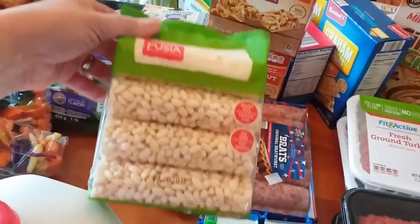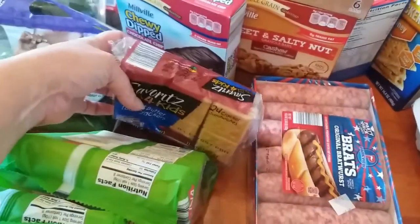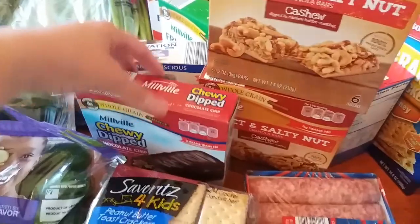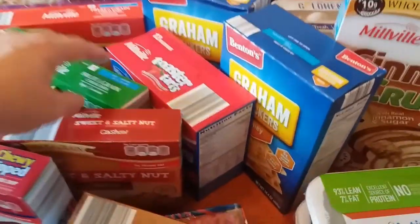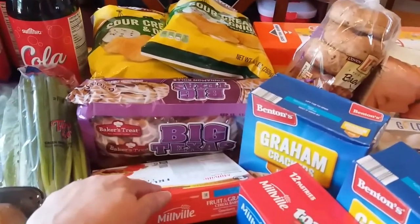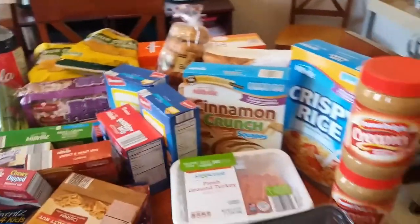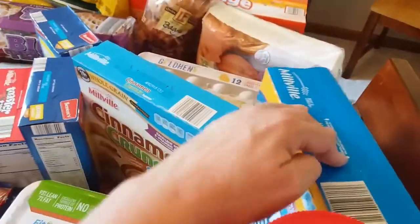I got these little crunchy rolls. The kids love to snack on them, so I got 2 packs of those. These are the little peanut butter crackers that the kids like. Oh, I also got a big thing of brats. Let's see, I got some chewy dipped, 2 boxes of the sweet and salty. I got some Nutri-Grain bars, some other Nutri-Grain bars. I've got the big Texas cinnamon rolls, 2 boxes of graham crackers, 1 thing of Pop-Tarts. Those are mostly for my youngest. Cinnamon Crunch and Rice Krispies.